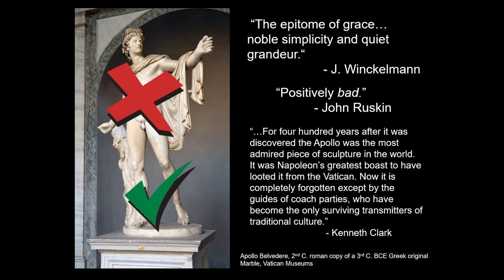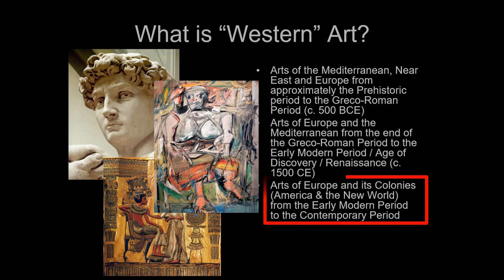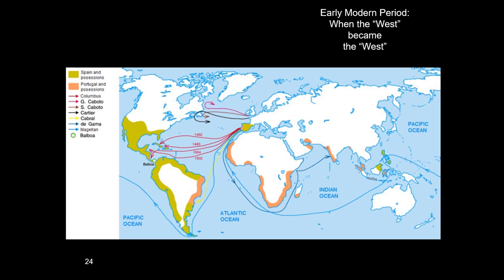So how are we to define what Western art is? Well, the truth is, while we have these broad areas of description, what we really mean by Western art is art that appeals to Western senses of identity. Particularly for this class, we're going to talk about the early modern period, from the Renaissance forward. Why? Because this is the period where the West truly becomes the West.